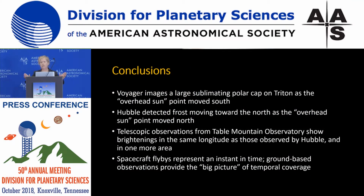So Voyager images show, this is my conclusion slide, a large sublimating polar cap on Triton as the overhead sun point moves south. Now it's begun to move north. Hubble detected frost moving towards the equator. And these telescope observations that we are taking suggest that this process not only is happening, but it's continuing.